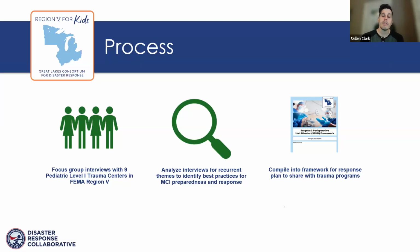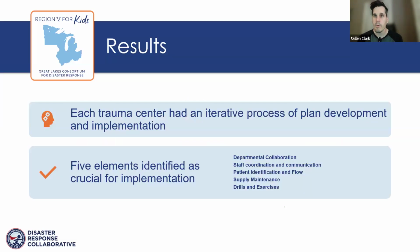After we completed those focus groups, we did a qualitative analysis and reviewed the focus group transcripts to identify recurring themes and concepts across all the groups. And then the resulting data from that was used to formulate a surgical MCI response plan framework for use to develop or improve surgical MCI plans. Next slide, please. So a broad overview of the data, we wanted to talk about some of the ubiquitous themes that came up.